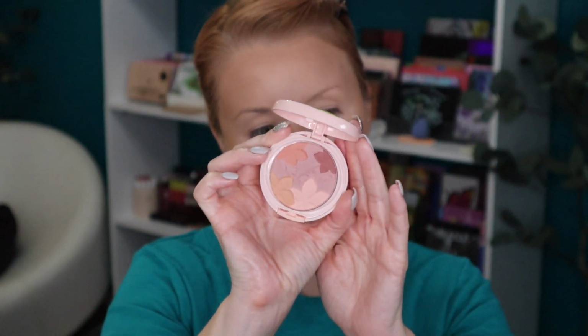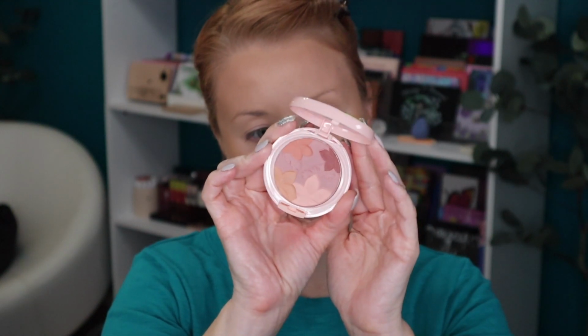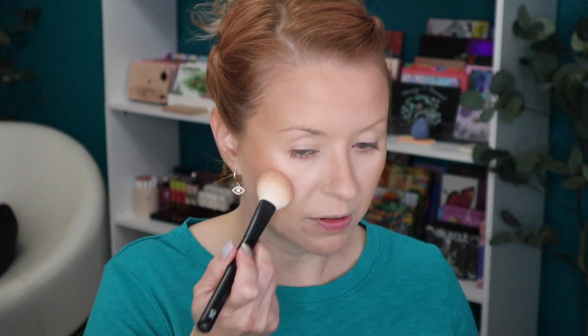Now for blush, this is the one I have from Physicians Formula. This is the Butter Blush, and it's a new shade called Mauve Mattes. Ooh, I think the imprint is so pretty. Nice. And you do get a mirror and a little sponge applicator on the bottom. So I'm just gonna swirl, and this is my Refer 04.